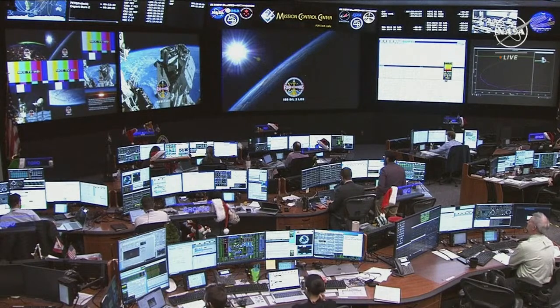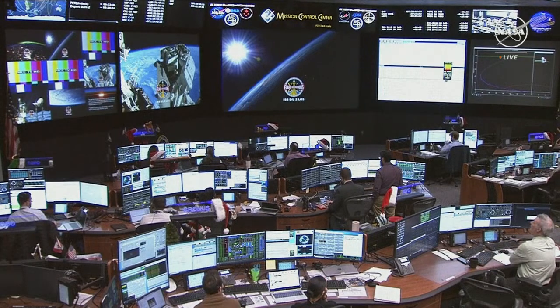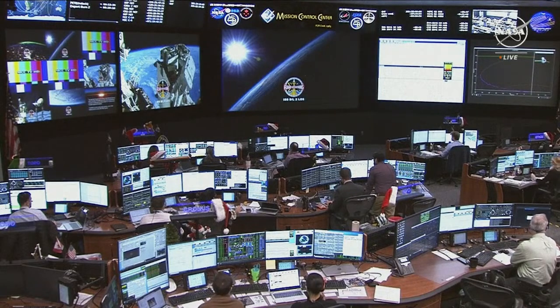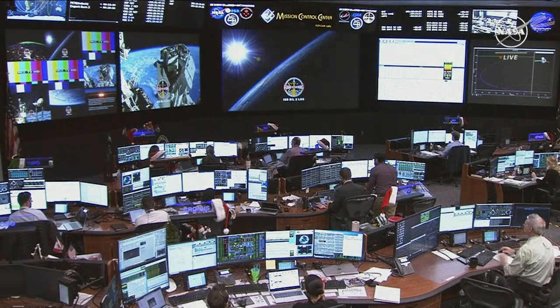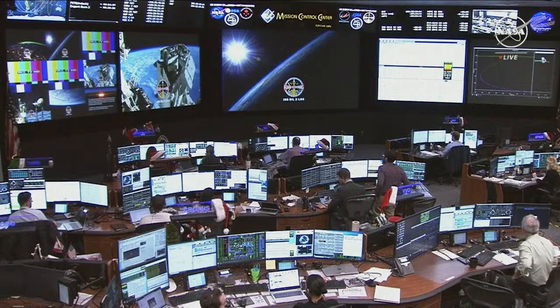Everything continuing to go smoothly while Dragon backs further from the International Space Station. Once it exits the approach ellipsoid, Dragon will complete several more departure burns, eventually setting it up into a position to re-enter the Earth's atmosphere and splash down off the coast of Florida, carrying thousands of pounds of research and return cargo.